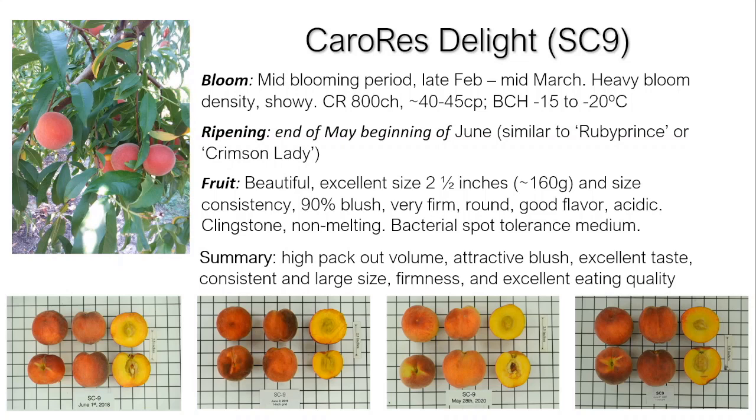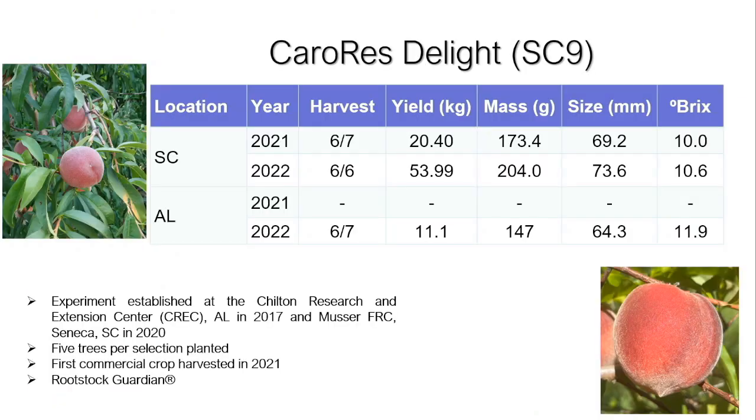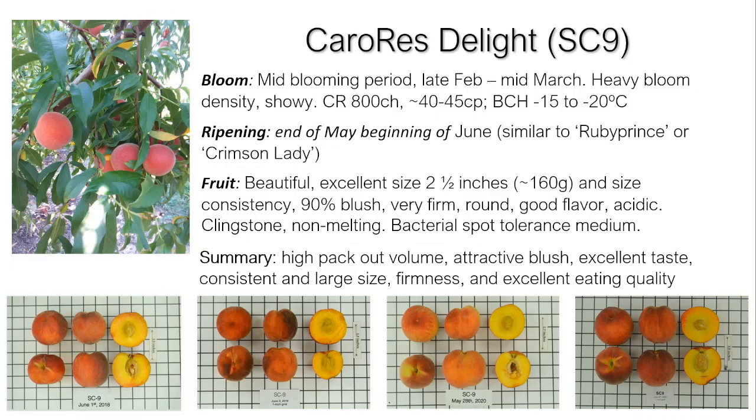So we are now testing with Dr. Hehe tolerance with different isolates to see what's going on there, just to make sure that I'm not telling you one thing and the other thing is happening in the field. And for Kerores Delight, or SC9, go back. Yeah, so these are the characteristics you could have read.